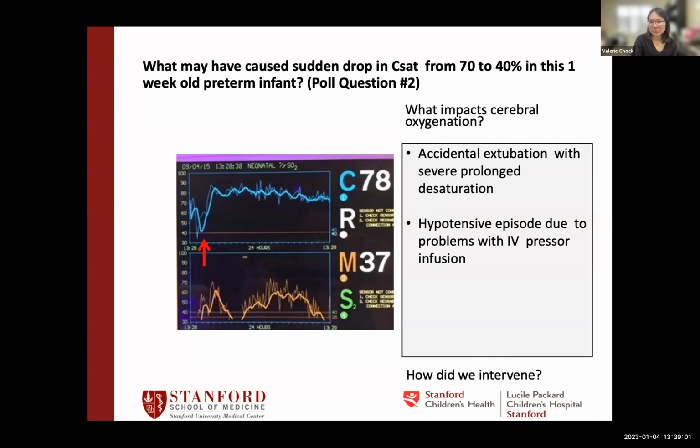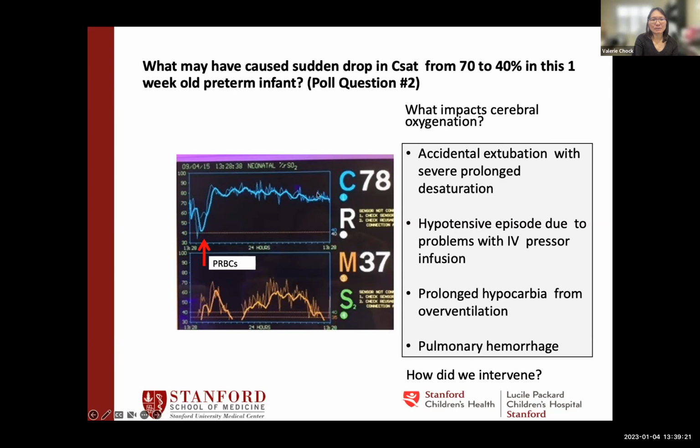It could be due to low cardiac output and hypotension from someone changing out the dopamine syringe. It could be from a hypocarbia from an overventilated baby. In this case, in particular, it really was pulmonary hemorrhage. So what we did here, it's shown at the arrow, we transfused some packed red blood cells and the cerebral sats came up nicely. But you guys hit the nail on the head. All of these potential scenarios could have led to this change and this drop in the cerebral saturation.